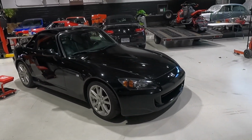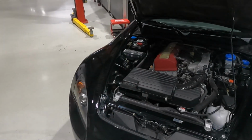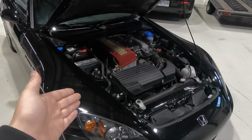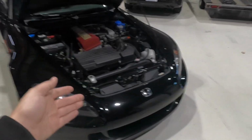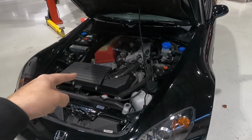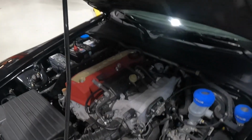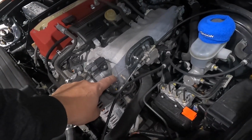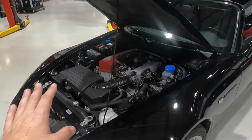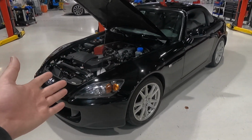You know how much I love old Japanese cars, and this one is no exception. So here's underneath the hood of my 2005 Honda S2000. This is a 2.2. This is an AP2. If you don't know, the AP1 got the 2-liter, 240 horsepower. This one is an AP2, so 2.2 liter with 238 horsepower supposedly. And also this is the last year of the cable throttle body. So from what I've heard, these are the best ones to play with. No driver's assist whatsoever, and the bigger motor, so that's the best.